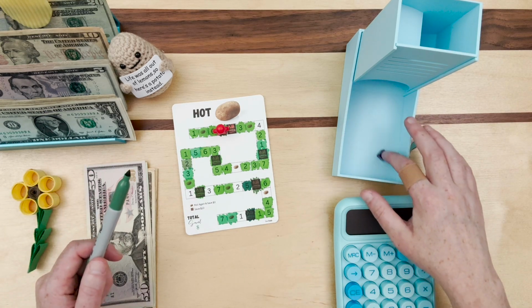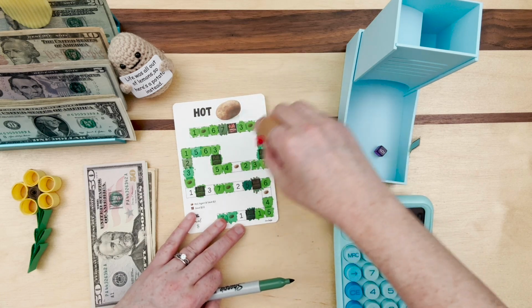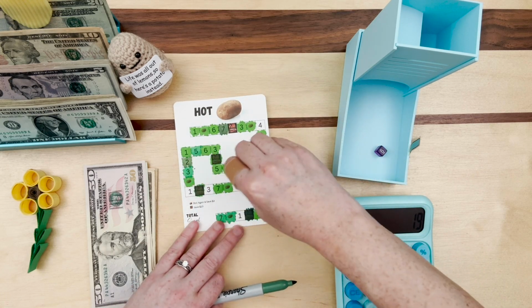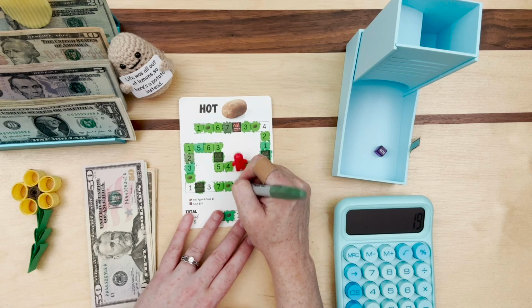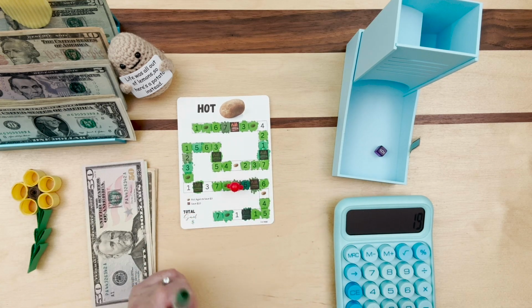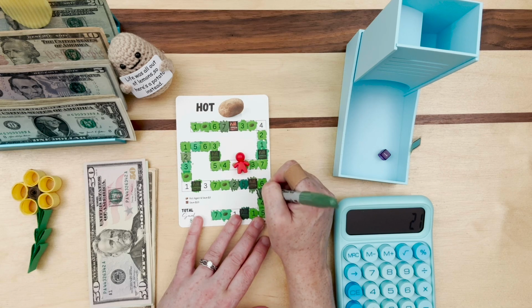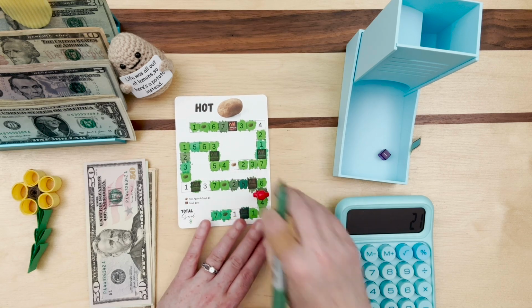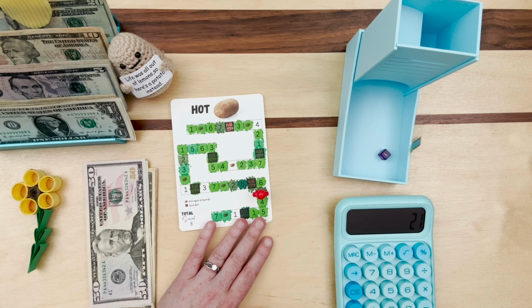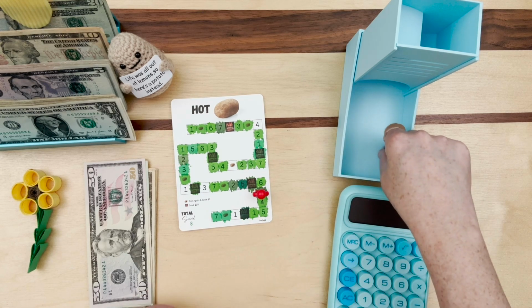Oops, I think I just threw that in there. 6. So 1, 2, 3, 4, 5, 6. We're on the 2. Okay, so plus 2. So let's keep going. 1. So now we're on that potato. Oh yeah, it's definitely easier with the dude. Okay, so the potato is roll again and save 3. So plus 3, we're at $24.